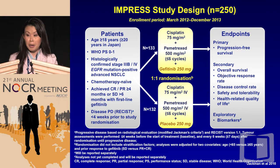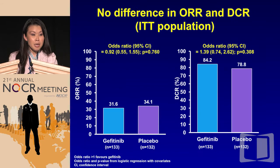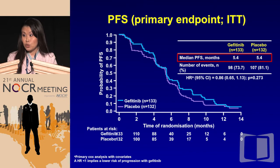And then afterwards, they were looking at the patients in terms of PFS as well as response rate. Now, when we actually look across the board, this was both Europe and Asia, the patient characteristics were well balanced between the two arms. But the bottom line was there was absolutely no difference in response rate or duration or stabilization of disease or disease control rate.